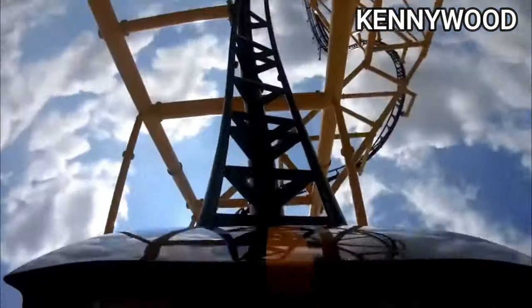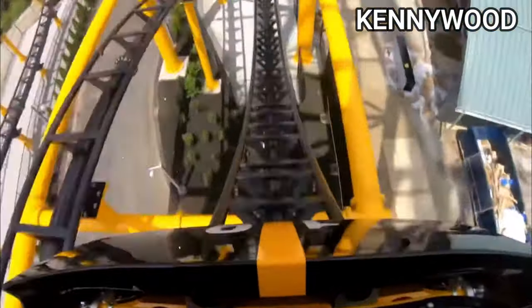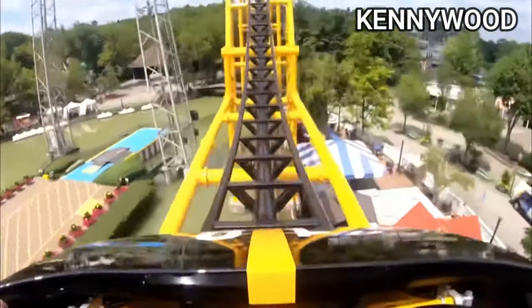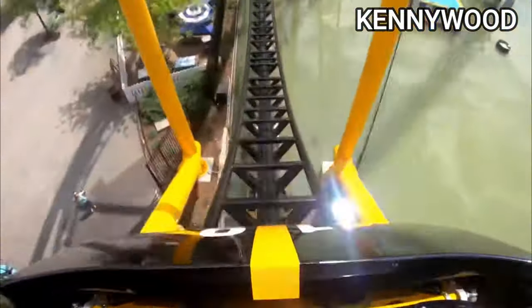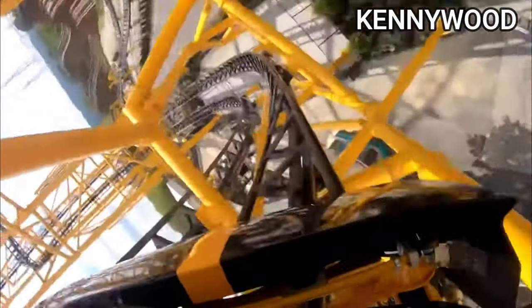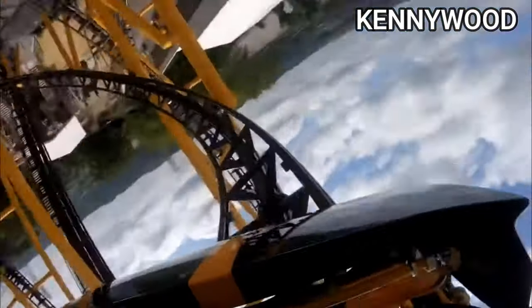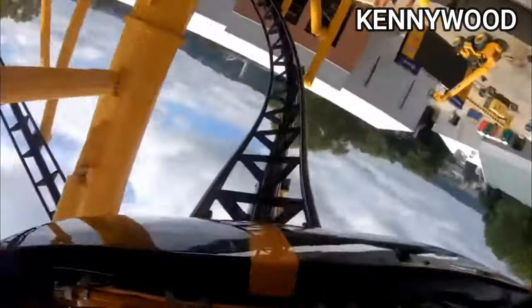Heck, I've seen it firsthand with Skywish at my own home park. Prototypes are notorious for having lots and lots of issues. And guess what Steel Curtain at Kennywood has? Lots and lots of issues. If I sound salty, that's because I am. Because I've been trying to go to Kennywood ever since the year 2017. So I finally go in 2020, over 3 years in the making.